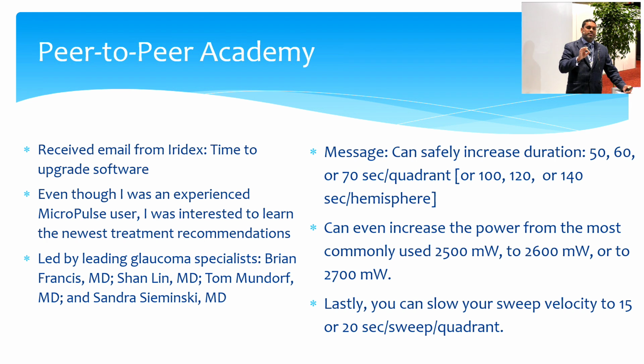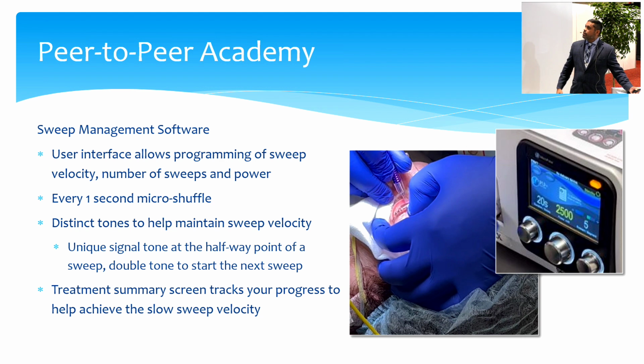The only issue is that's just such a tiny budge in the probe to achieve that. You really have to go at maybe every 2 seconds and then budge in order to get to that 15, 20 second sweeps per quadrant, because you're really only doing 3 clock hours per quadrant, since the 3 and 9 o'clock you're trying to avoid.